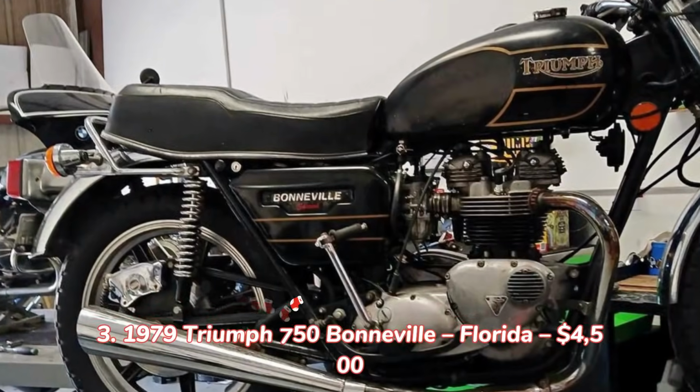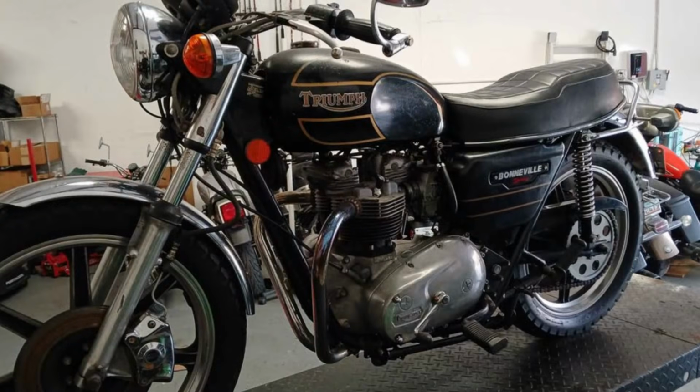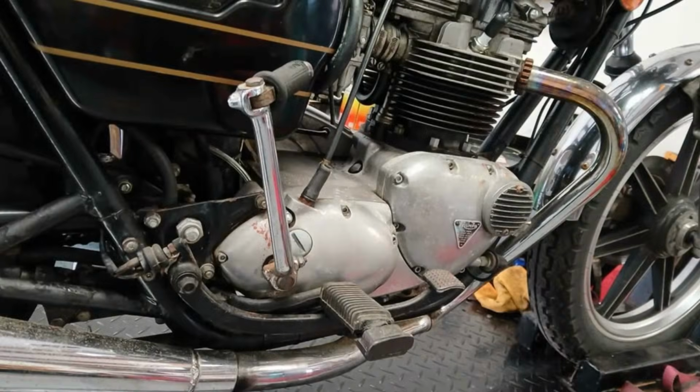Number 3. 1979 Triumph 750 Bonneville, Florida, $4,500. Listed in Clearwater, Florida for $4,500, this 1979 Triumph 750 Bonneville offers classic British styling with straightforward ownership appeal. Finished in black, the Bonneville remains one of the most recognizable names in motorcycling history, known for its parallel twin engine and timeless proportions.